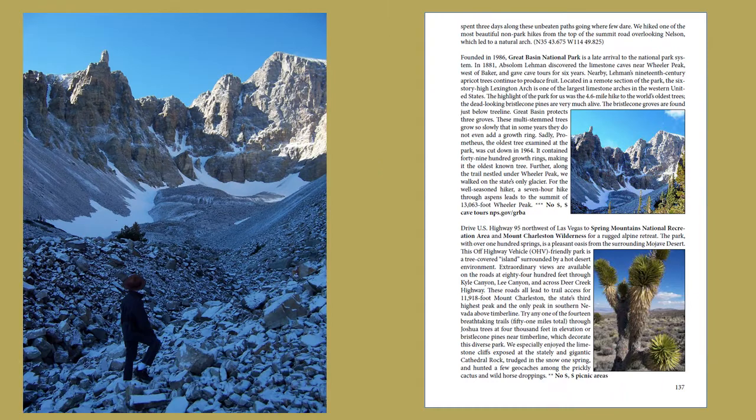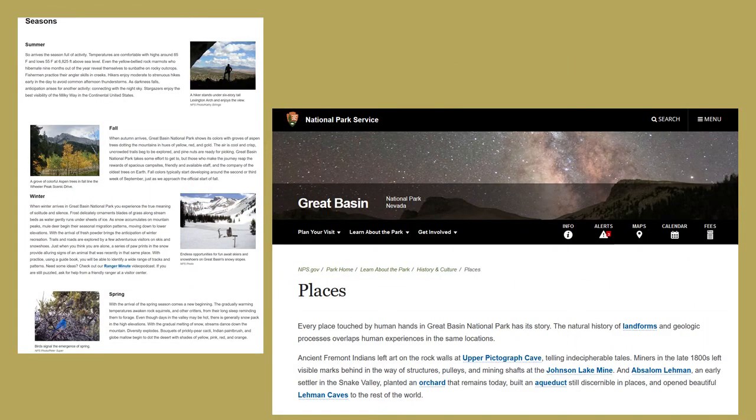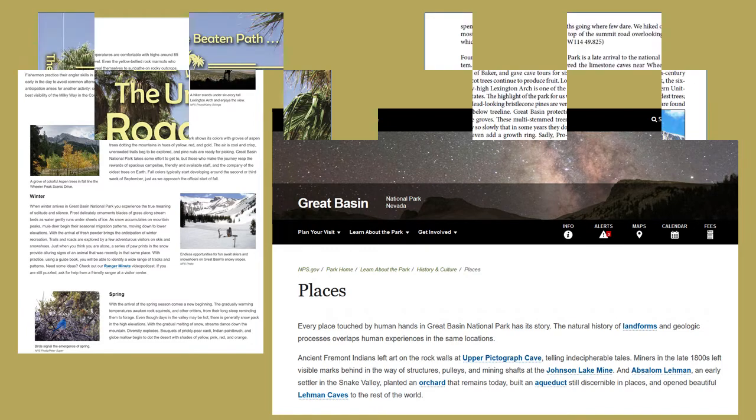Absalom Lehman stumbled upon the small entrance to the caves, and they were declared a national monument in 1922, and that's why this is their centennial year. And they have done very little to improve the cave. They want to keep it just like it is. There are different guided tours and a candlelight tour, and I recommend that if you have never taken a candlelight tour or a lantern tour through a cave, you do just that.